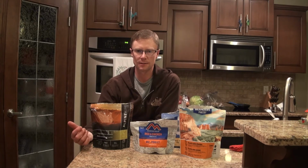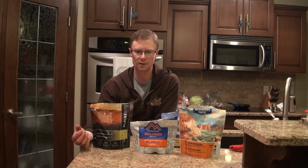Mountain House, everyone's familiar with that stuff. It's just plain, basically very plain meals. They taste good, but they're not super spicy or have any kind of real kick to them. And the Backpacker's Pantry, I consider those ones to be more of a gourmet type meal. Like they're a little fancy, like chicken risotto is a little fancier type of meal. But okay, let's check back in a couple minutes. We'll give these things a few more minutes here to sit and get rehydrated, and then we'll do our taste test.